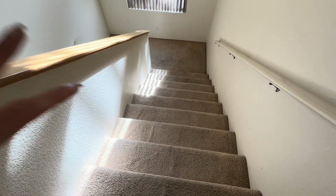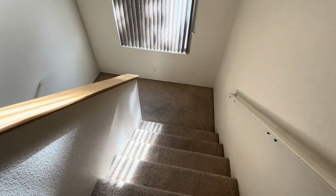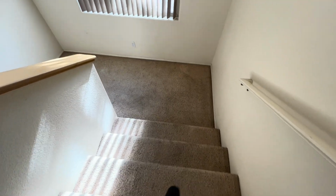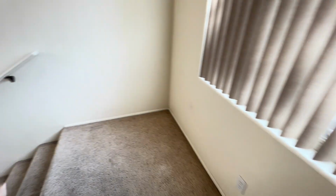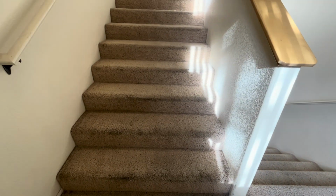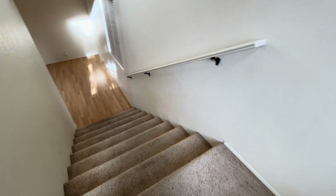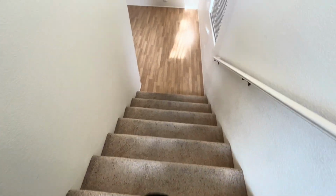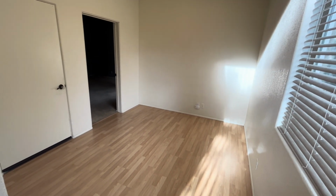So here we have a very wide staircase, very forgiving staircase. What I mean by forgiving is that if you took a fall down here, you would probably survive. Very cozy, very comfortable, cushy carpet, and wide, and a very gradual decline. It's not too steep.